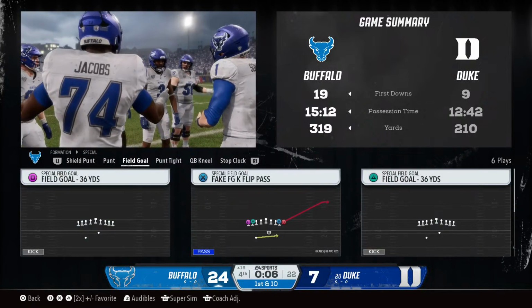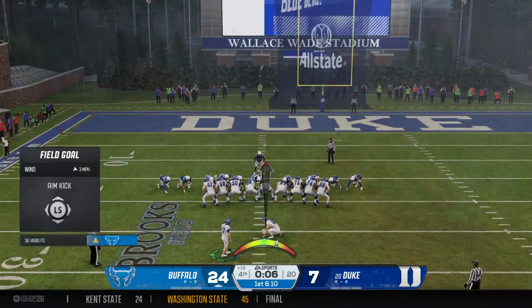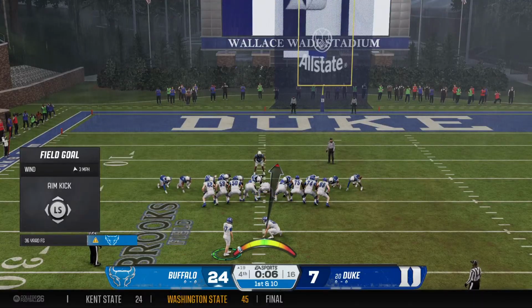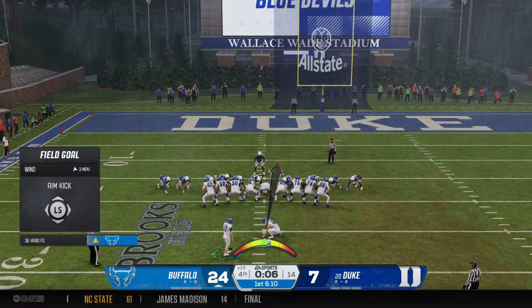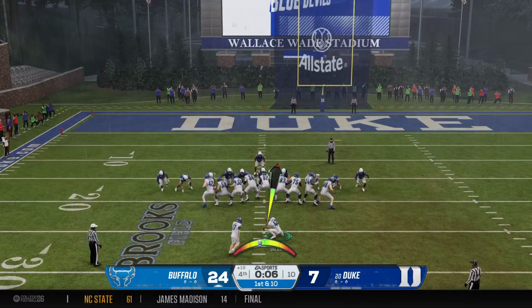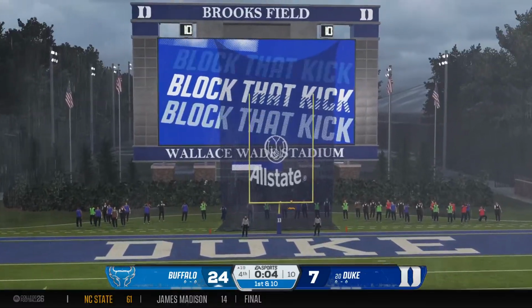Chris, I totally understand why they would go for this here at this point in the game. You're down by 3 scores. We're in the 2nd half. They felt the pressure with the possession that they had, the field position that they had. They needed to make something happen. Unfortunately, not able to come through.